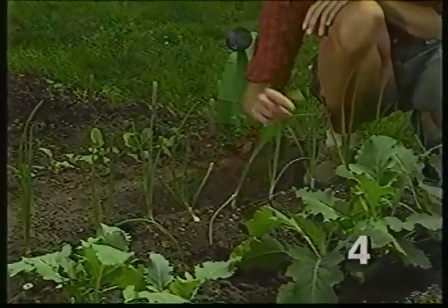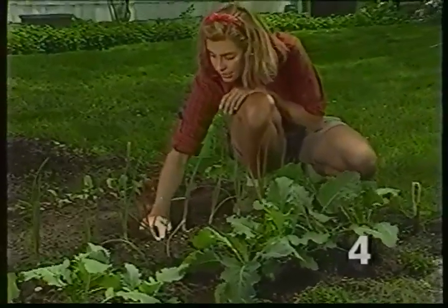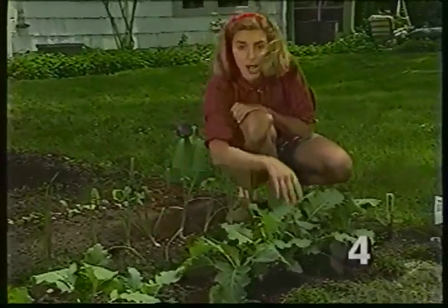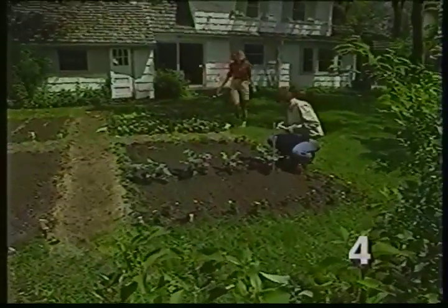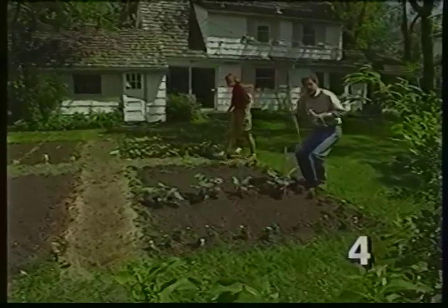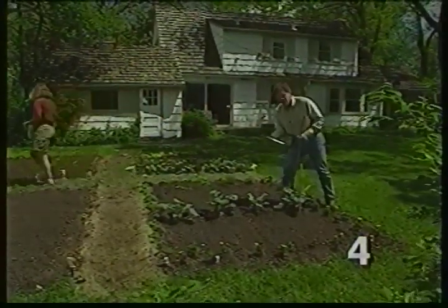Over here, the onions are doing just fine. Remember, we planted these as seedlings, and the bulbs just keep getting bigger and bigger. And the kohlrabi transplants are doing well too. Well, the broccoli's taken a hold in the garden. We're pounding in these 2-foot stakes so that later we can attach the broccoli to the stake with string so that the stems grow nice and straight.